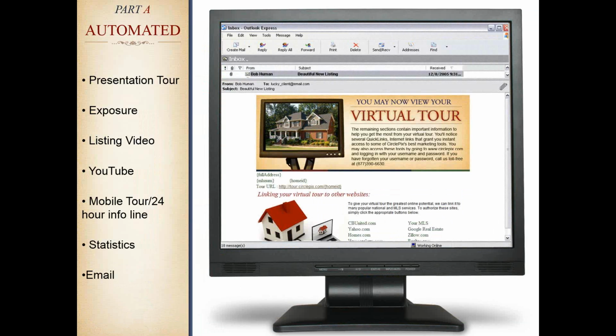Okay, let's kind of go over a timeline. The very first thing that you need to do is put your pictures on the MLS as part of the Star Marketing System. You put your listings on the MLS. We get the images later that evening or the next day. Most of the time, we have your property ready within a 24-hour time frame.